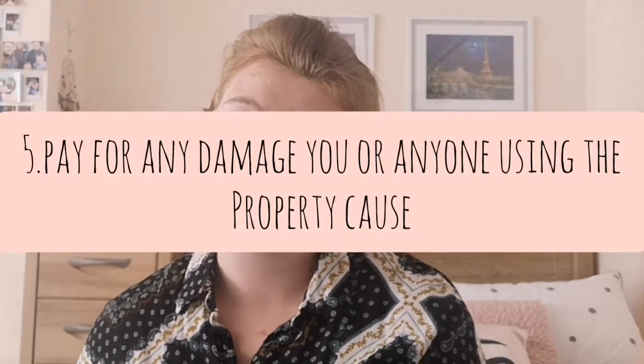On the note of damage, you also have a responsibility to pay for any damage that you or anybody associated with you commits. If you put a hole in the wall, it's your responsibility to fix it. If you break the window, it's your responsibility to fix it. You spill an entire bottle of nail polish on the floor, it's your responsibility to get it cleaned. You leave the property the way you found it.